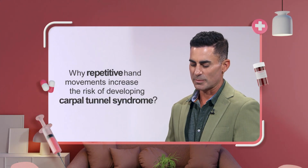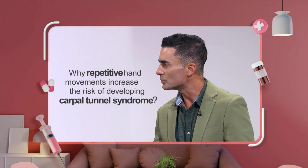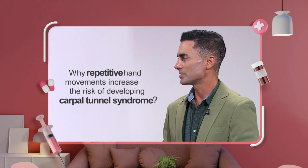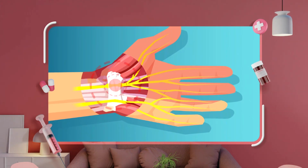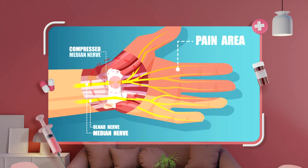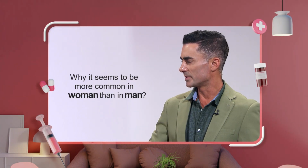Okay, and can you tell me why repetitive hand movements, like typing or using tools for somebody who's in construction, can increase the risks for developing carpal tunnel syndrome? With repetitive motion, what happens is that there's swelling within the carpal tunnel itself. It's kind of like when you go to the gym and you exercise a lot and your muscles sort of expand. Yeah. And the expansion causes the increased pressure and pressing on the nerve, which results then, again, in the numbness. And why is it more common in women than in men?